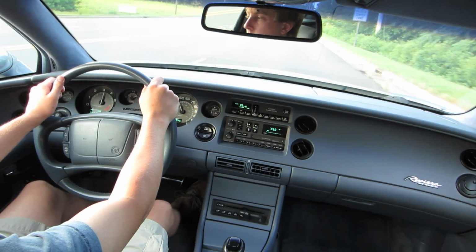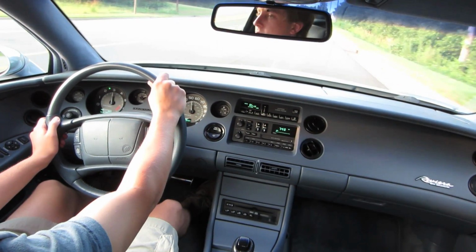Steering is very smooth, light, reasonably responsive.